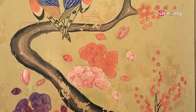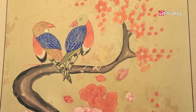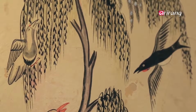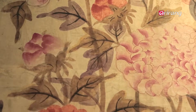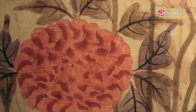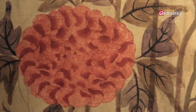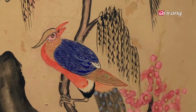화조도, which was often hung in the room of newlyweds, represents the wish for fecundity and conjugal happiness through its splendid flowers and bright colors. Jan wants to depict her journey through folk painting, the most Korean of all art genres.